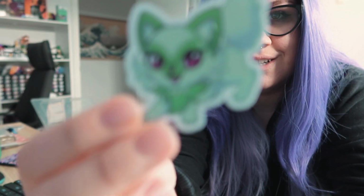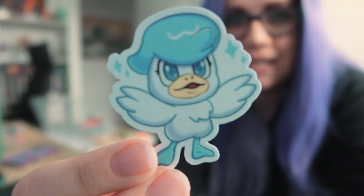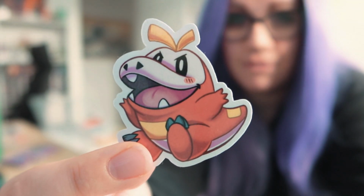I have done some new stickers. I wasn't going to do any more new stickers, but I did. So I've got some of the new Pokemon ones. Spookito. Quaxley, I think he's pretty cute. Fuecoco, who is one of my favorites. I'm probably gonna get him.